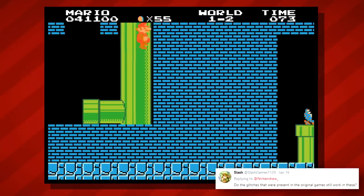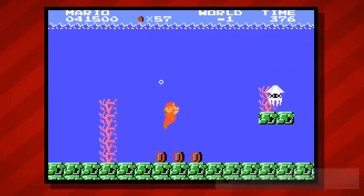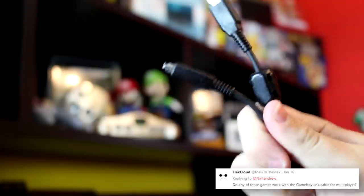Interestingly, some of the more famous glitches in these titles remained untouched, like the Minus World glitch in Super Mario Bros. These were likely left in on purpose because they had significance to the culture and history surrounding the games. As far as new features overall, in order to keep these games' multiplayer functionality intact, the GBA link cables are supported for play across multiple systems.